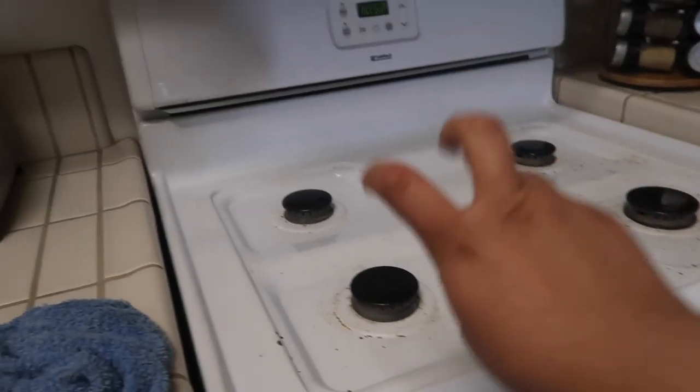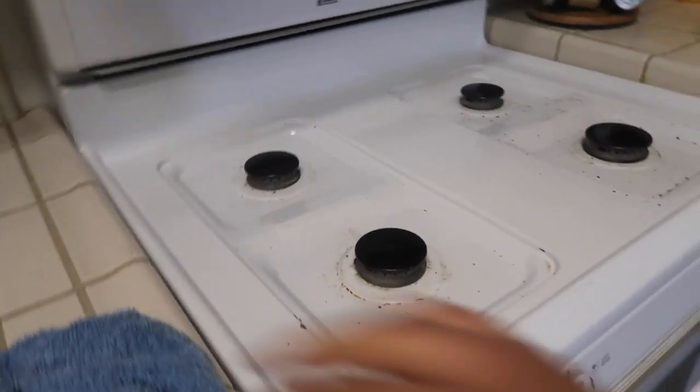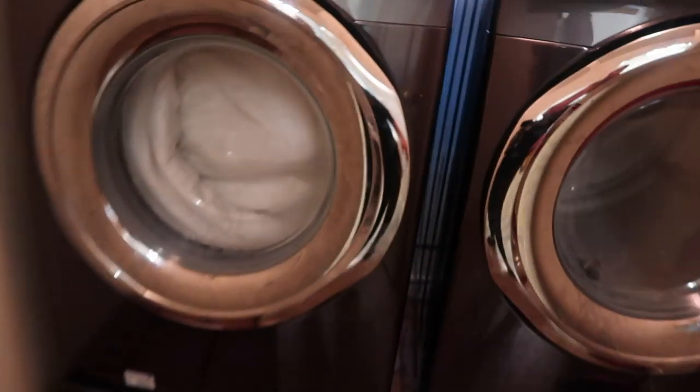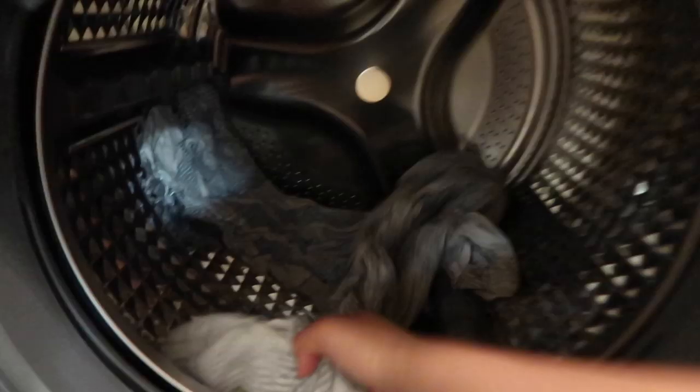Okay, so I cleaned my stove. That's basically all for my kitchen. I'm pretty much done cleaning the kitchen. Oh, I have to do this. So I do need to switch this over.